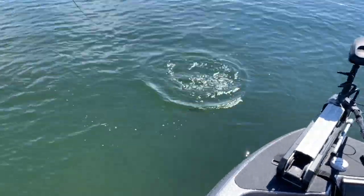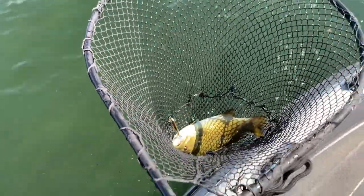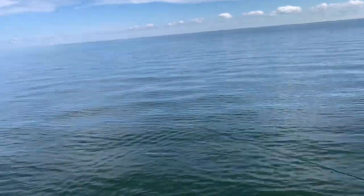On to the smallmouth fishing. Smallmouth fishing's been really good this August. I've had a really great August. It's been better than I expected. We have had some slower days, and we have had some extremely good days, some really exceptional days of fishing out there this month. And August is typically a roller coaster for me. You know, we have good days and bad days.